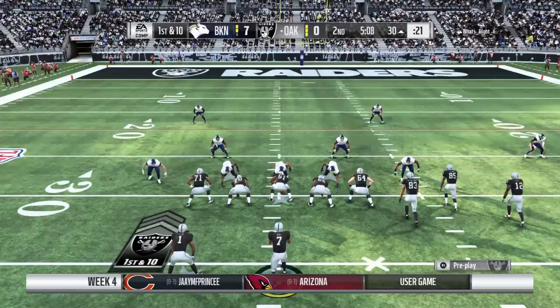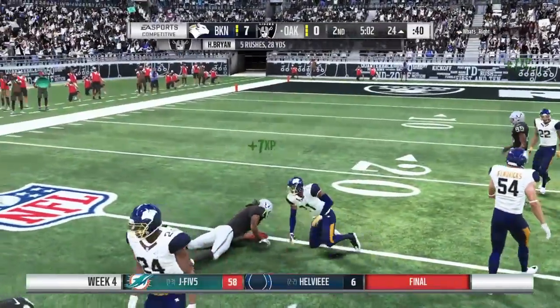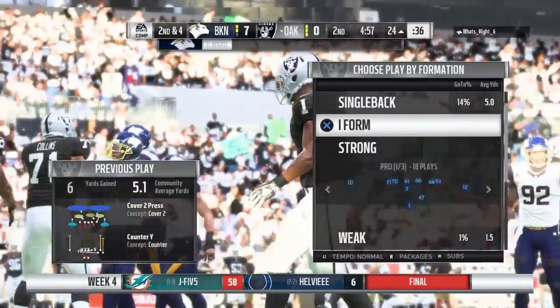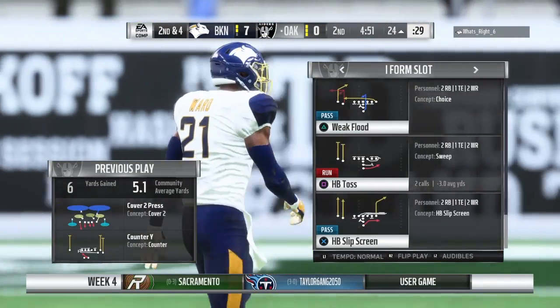Let's go! White, 90! They'll run it now out of the gun. And he's got some space here. He'll get about 6 there as he takes this one down to the 24-yard line. That's a strong pickup right there on first down. And as this drive goes on, we're seeing an offensive line and running game imposing its will.